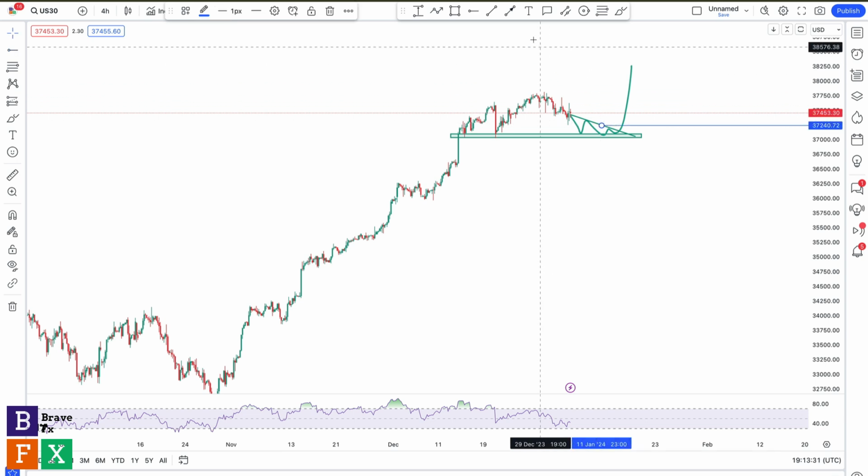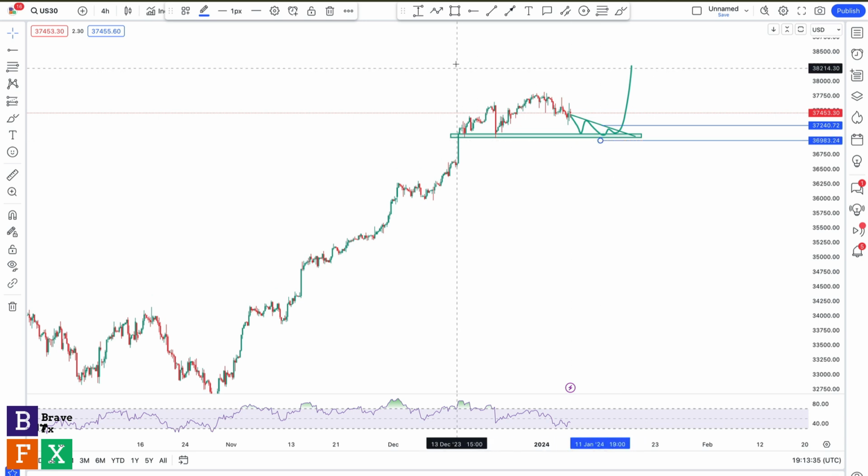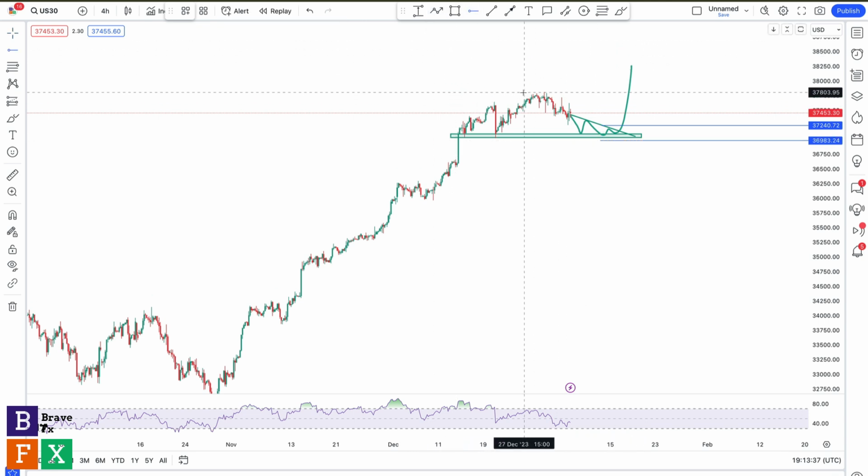Entry is going to be at the breakout. Stop loss is going to be below the support level or the area of value, and first target is going to be around its highs. Then you trade the rest of the position as we go higher, because it's clearly all-time highs, which is also known as price discovery. So this is how I'm going to trade US30.